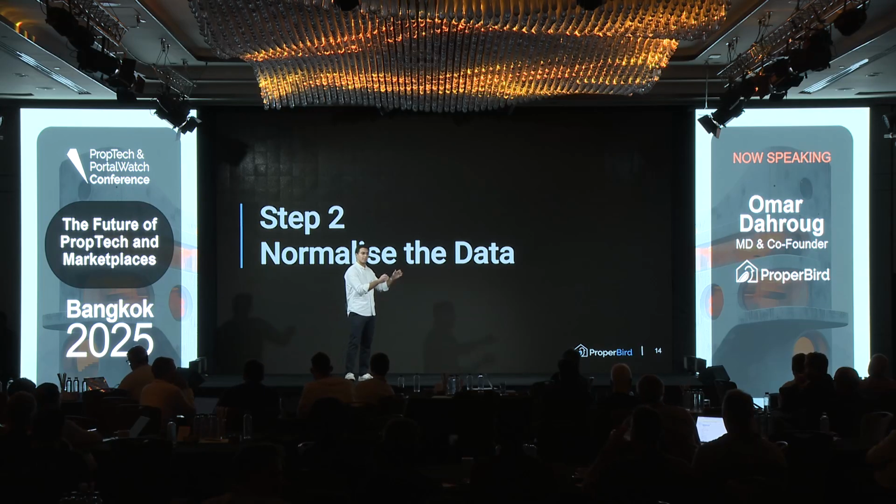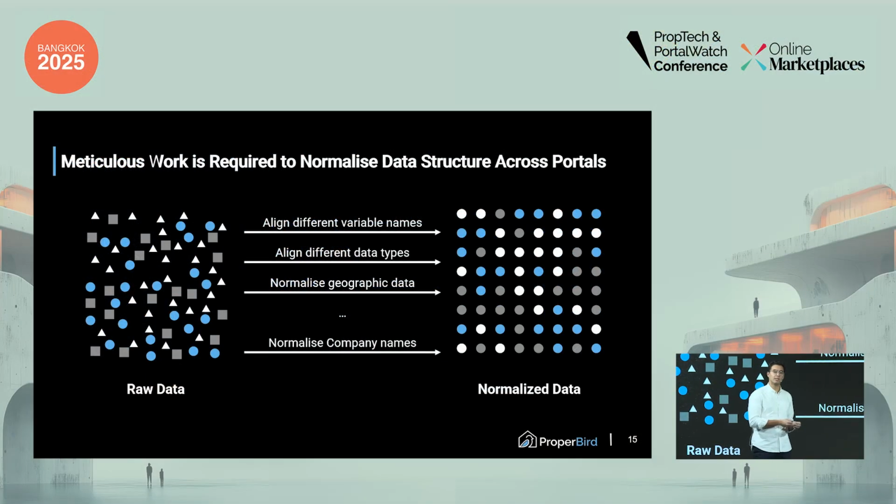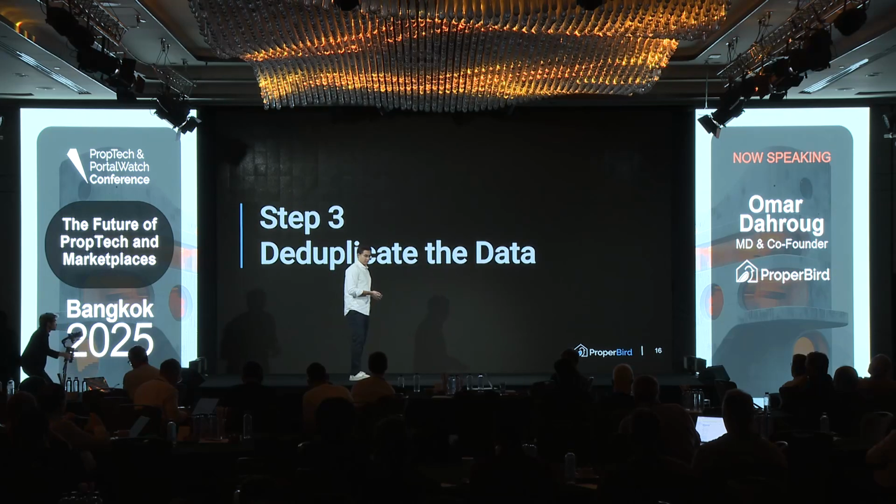Great. So now we have the data from our competitors. The next step is to normalize the data. Normalizing the data is all about transforming the data from different portals into one unified data schema. The reason for that is to be able to just run analysis, run similarities between your different data sources. Great.